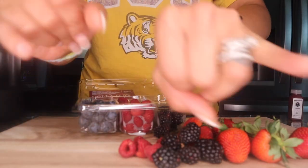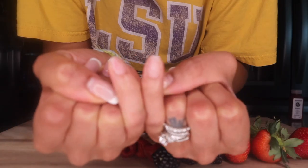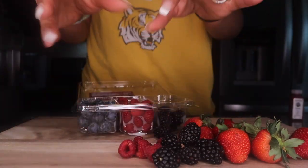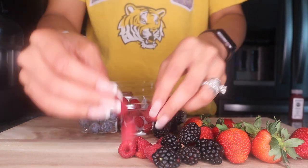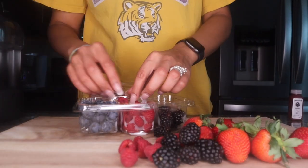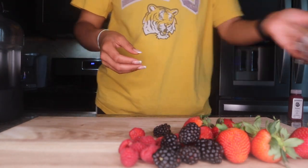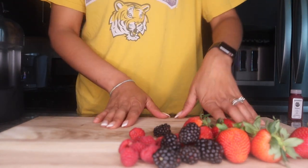Do not mind, y'all, my nails. Look, what is going on, y'all? My nail lady is still in her home country, so your girl is doing her best, okay? I'm managing. So let's get this washed.